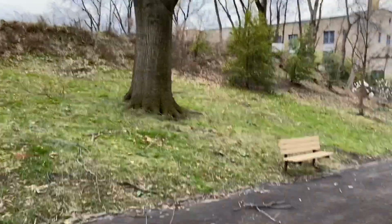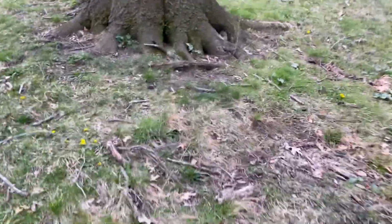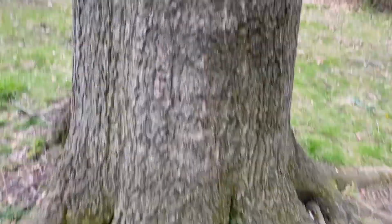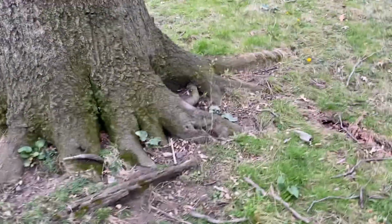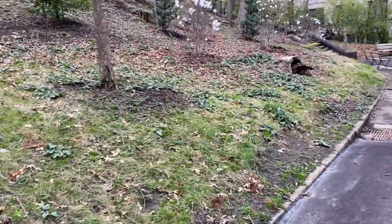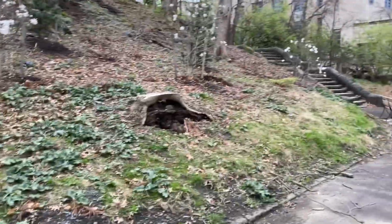This tree right here, this is how big this thing is, it goes around. Here's where my arm's at, right here. It is massive, a massive tree. I mean, that's got to be 4 foot around. They cut all this down. This all used to be woods down here, and that's what we didn't like about it, 'cause none of it was trimmed. Now they cut all of it out.